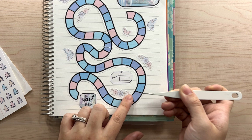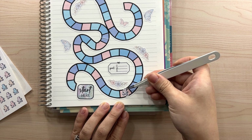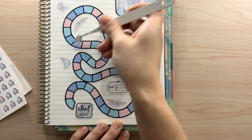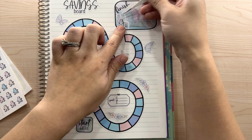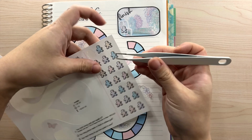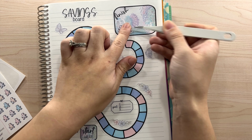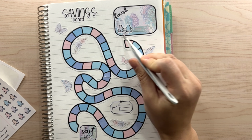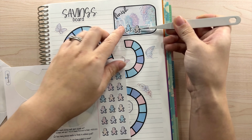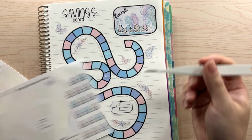Let's say we just save 50 this week. I would leave my little guy there. Following week, we would move him again depending on how far we make it, and then we'll kind of just keep going and going, and then once we're finished, we'll know that we saved $250 for one guy. We'll go and grab another little dude. Same thing. After we save that amount, that means each little guy will equal $250, so that would be $500 saved, $750, $1,000. So that's kind of the idea of it.